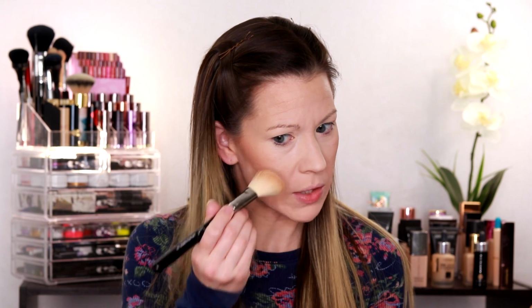Okay, now we're going to go back over top of that with this Hourglass bronzer. Just a little bit, just to give it a little bit of a sheen. And I like this also because it does give a little bit more of like a pinky glow to it.